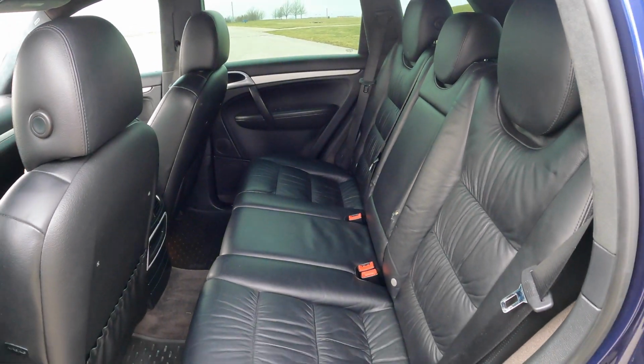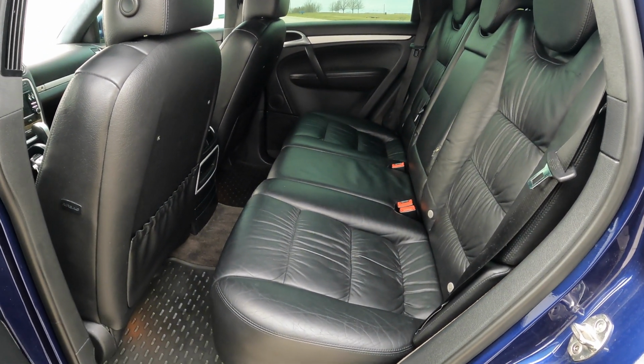Now, the interesting thing is that the turbo model, at least this particular one, doesn't have a sunroof. I would have figured, you know, if you're getting the turbo, you're going to pay a lot of money. They normally throw in a sunroof at that price point, but I guess I don't get one here. Kind of interesting. I don't know if there's a reason for that.